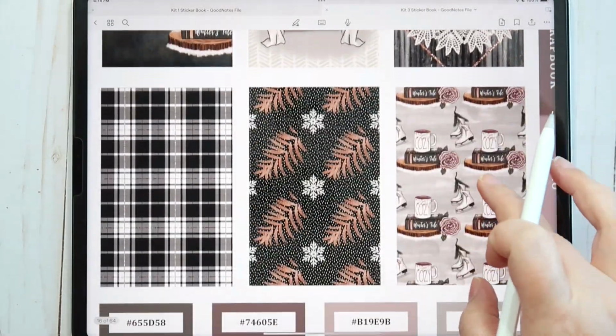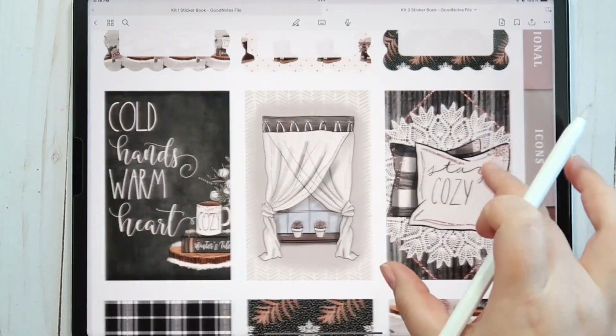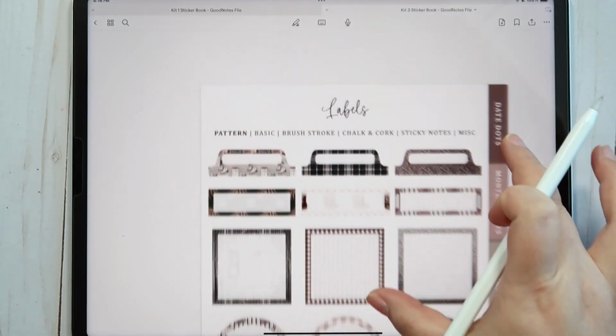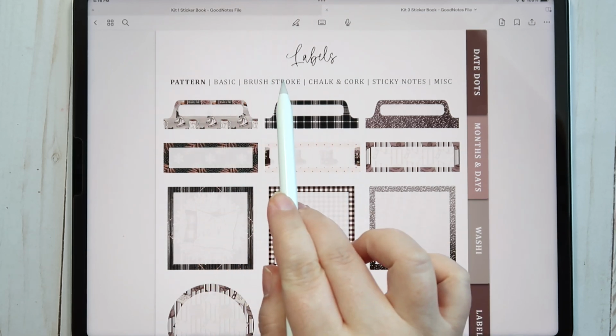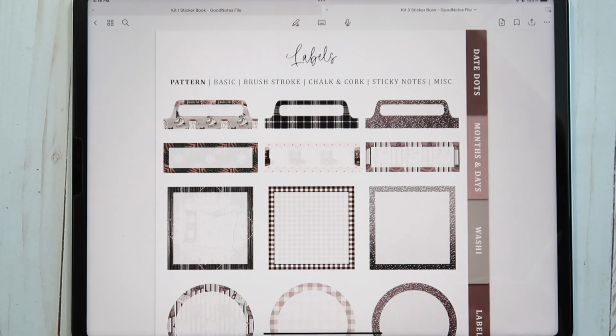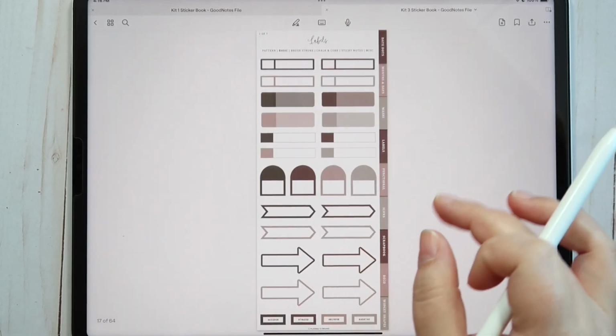And just look at these full boxes. So pretty. Look at that window. Oh my gosh, I just love it. So those are the pattern ones, and as you can see up here with the subheaders, there's pattern, basic, brushstroke, chalk and cork, sticky notes, and miscellaneous. So some different subheaders up there, and we will definitely take a look at everything.